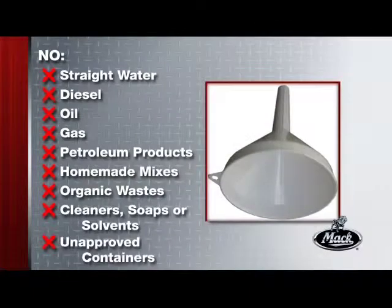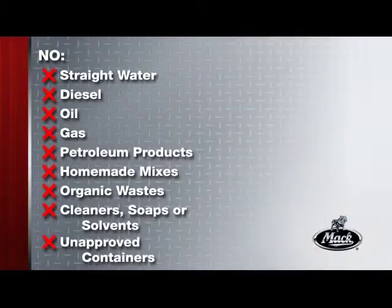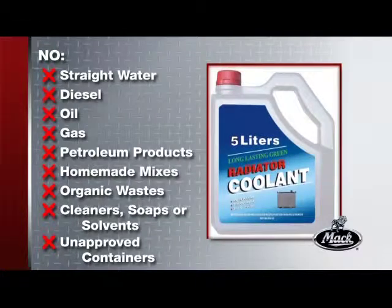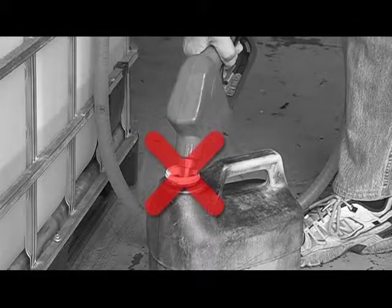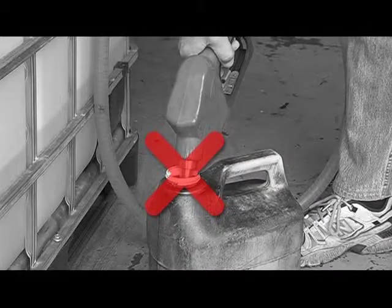In addition, don't use containers, funnels, pumps, or dispensers that were previously used to handle any other liquids, oils, fuels, coolants, cleaners, or solvents to store or dispense DEF. Keep the DEF handling items specific to DEF and DEF only.